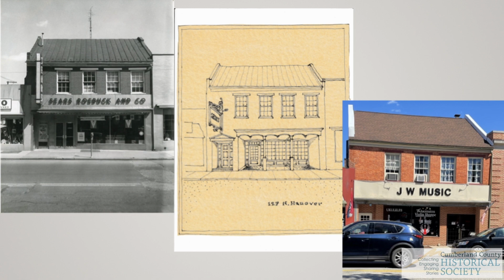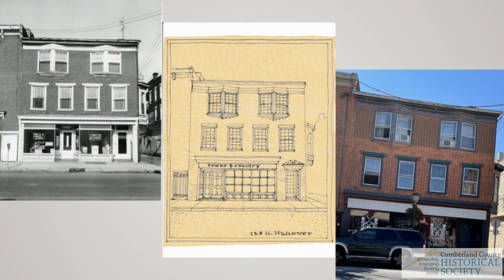127 North Hanover was Sears Roebuck and Company. It is now JW Music. The building already had many colonial and early American features. Signage was to be hung on a colonial style sign from the building and the storefront modified. Adaptation of storefront was not implemented, and the current sign, JW Music, is in place of the Sears sign.